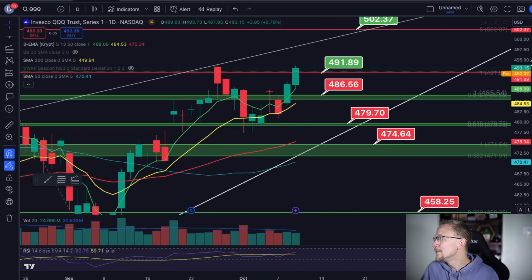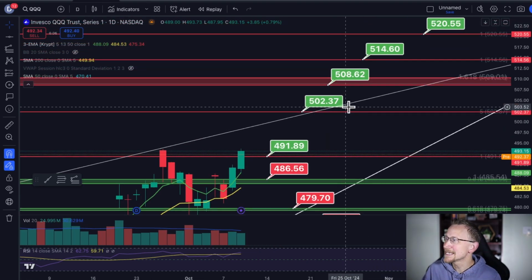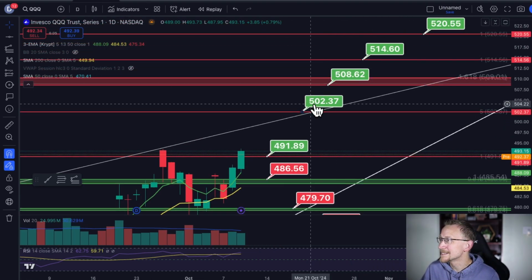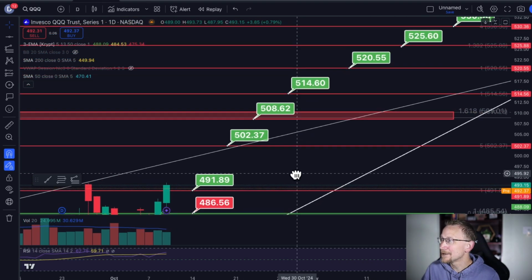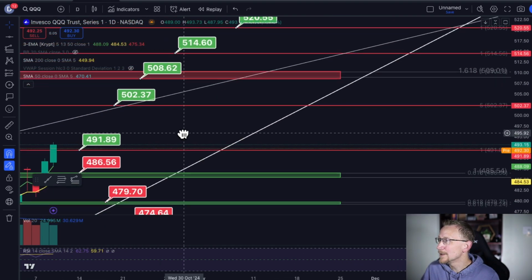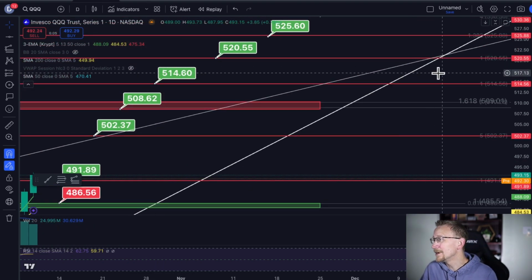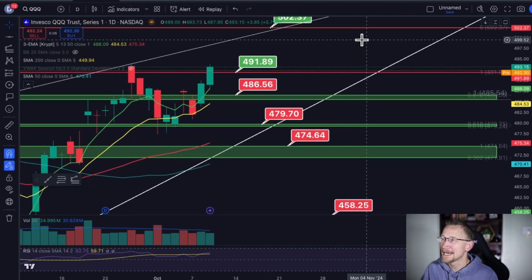We could possibly see that climb up to 502, but just like what we had for SPY, there are a lot of critical resistance values to the upside on this. So we'll be watchful for those values if we continue that climb, and we're still in that rising wedge pattern that you can see comes to a head eventually out here. As far as what's on here right now, right around Christmas time, we could watch that happen.